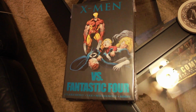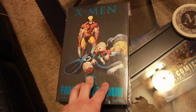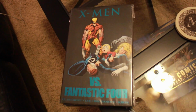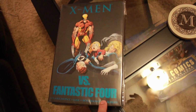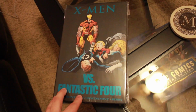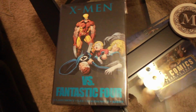The line was canceled a few years ago, so a lot of those books are steadily going out of print, and Marvel has been doing well to reprint a lot of them across paperbacks one way or another, but some of them are still not reprinted. This one is not that hard to find. X-Men vs. Fantastic Four goes for a decent price online, like $15 compared to its $20 cover price for, as far as I've looked up, a brand new copy.